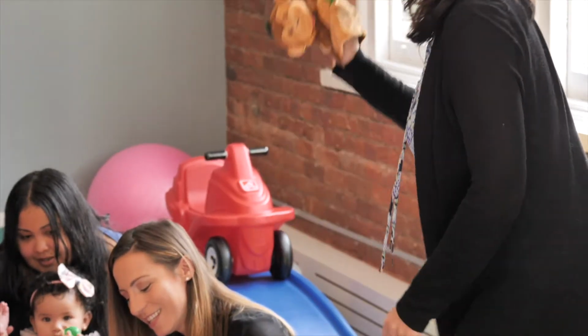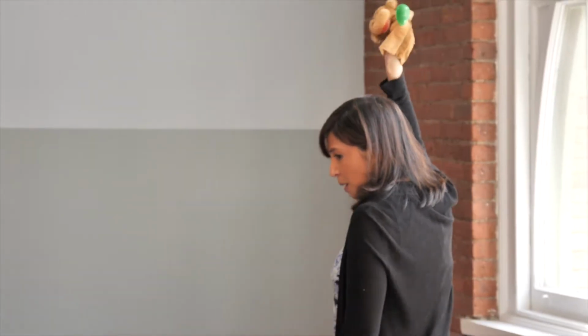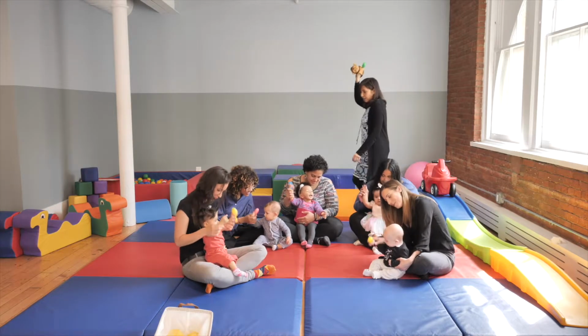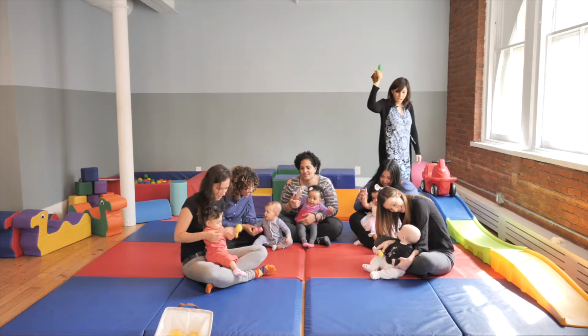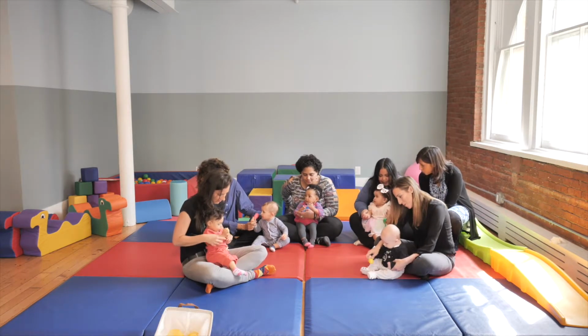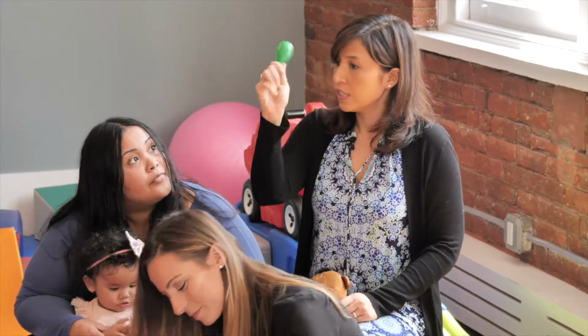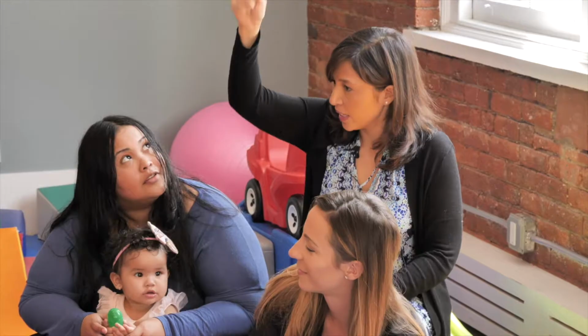Everyone can shake up high, shake up high, shake up high. Everyone can shake up high, and then we'll shake down low. So even parents, when you're shaking up high, see if you can still keep that steady beat. Okay, let's all do it together.